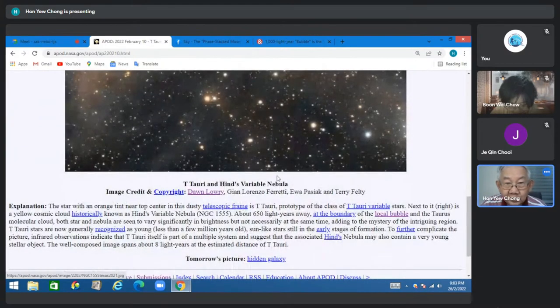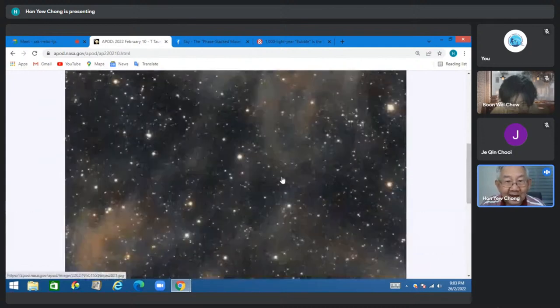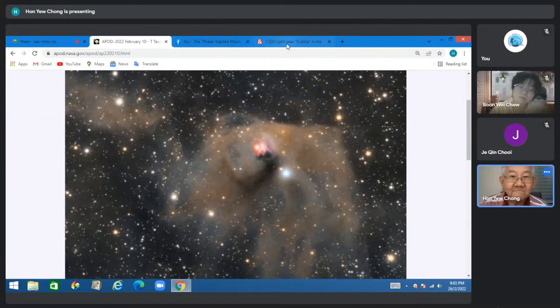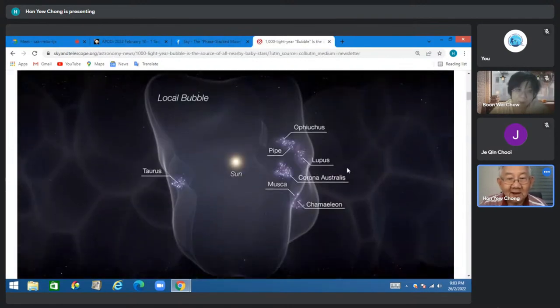Okay, so this is about 650 light years, and it seems that this object is near the local bubble. Local bubble doesn't mean you buy a chewing gum from the local 7-Eleven store. That is a local bubble. Local bubble is this one. There you are. Now, do you know that our Earth, our whole solar system, and many of the stars, many hundreds of light years around our sun are in the so-called local bubble?